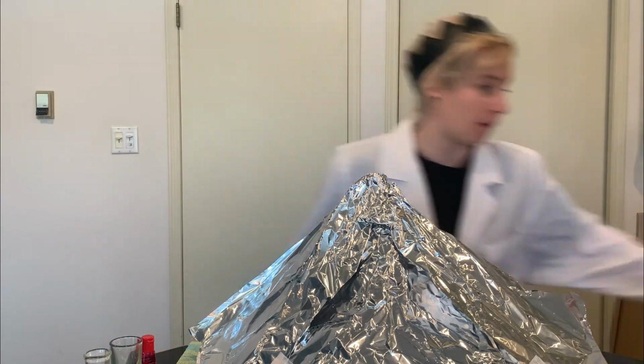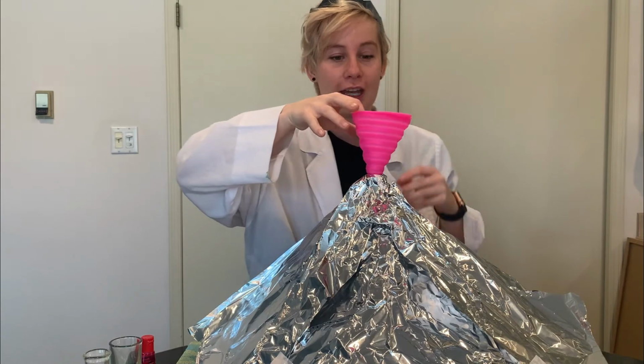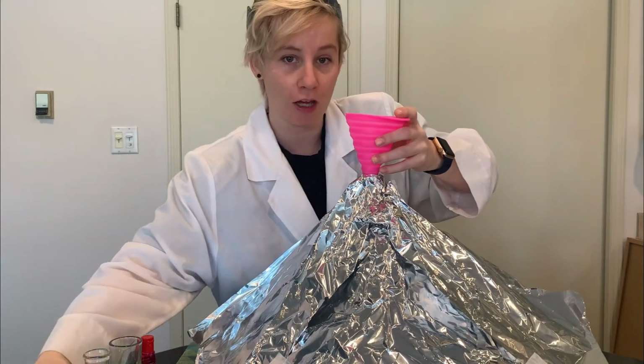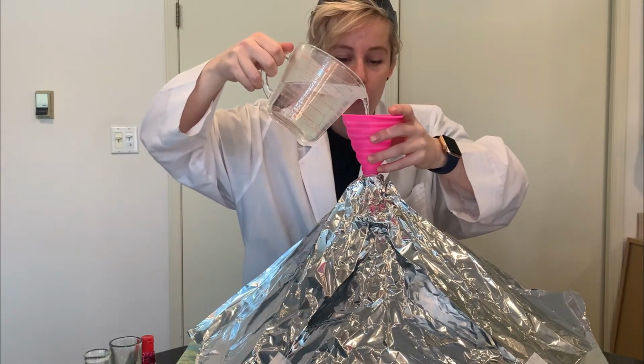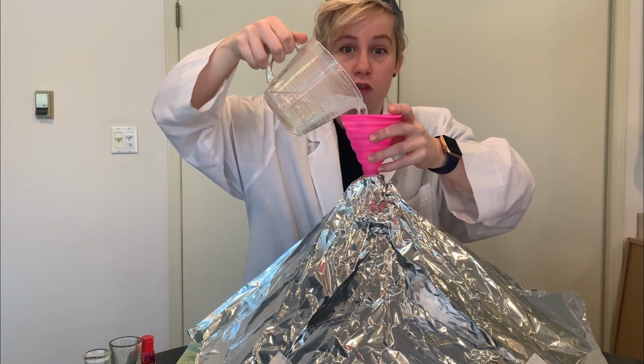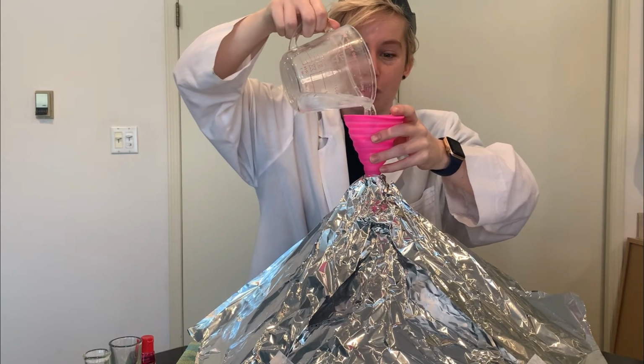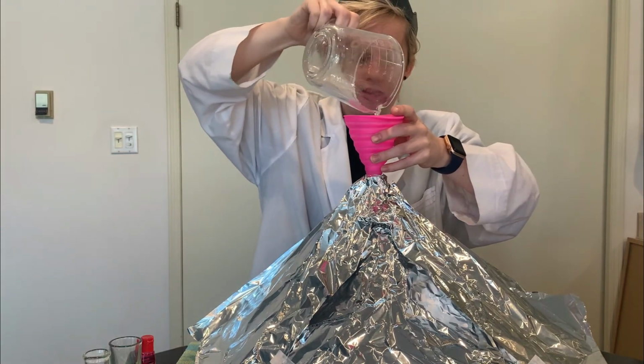First, we need a funnel. Take your funnel and place it in the bottle in your volcano. Into your volcano, you're going to pour your vinegar. So remember, you have a pop bottle in there, so you have a lot of room for materials, even though it feels funny sort of to pour liquid into a random hole that I just made.